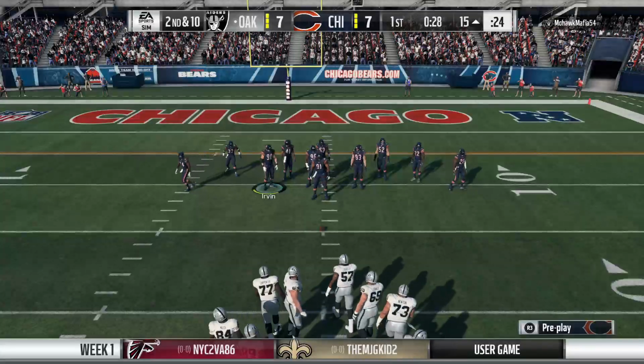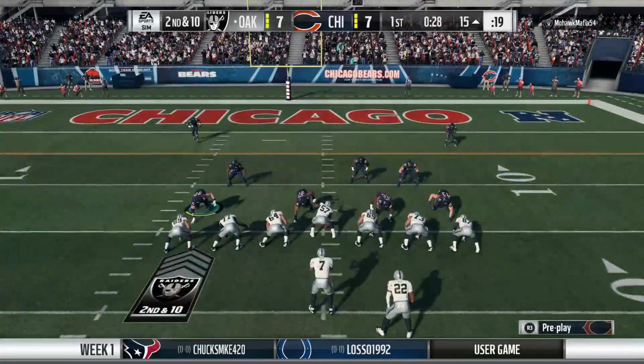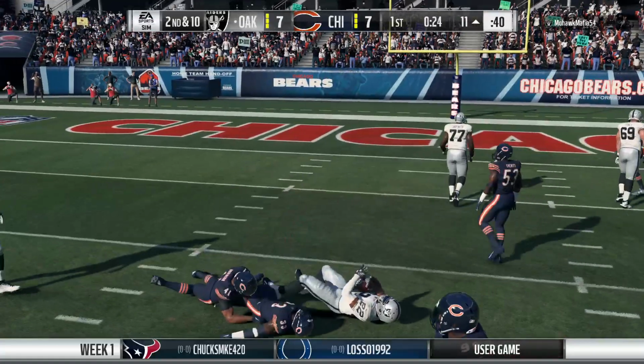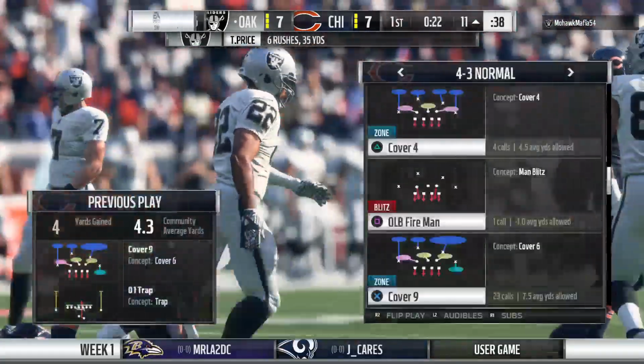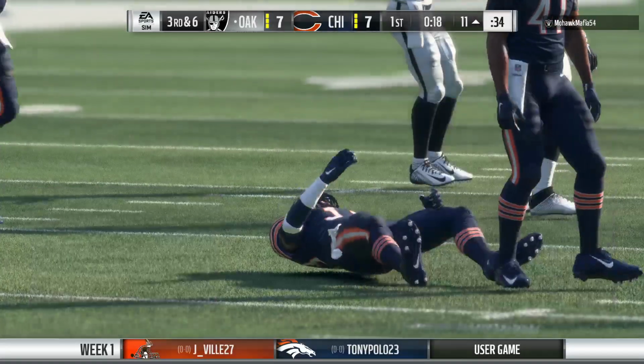So incomplete on first. Let's see what 2nd down has in store. He pushes his way forward here for a good little gain. Give him 4 on the ground there. They're now left with 3rd and 6.